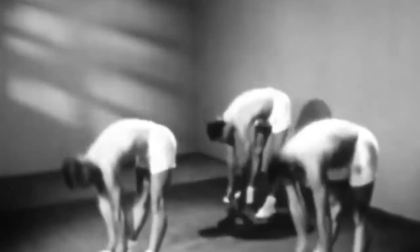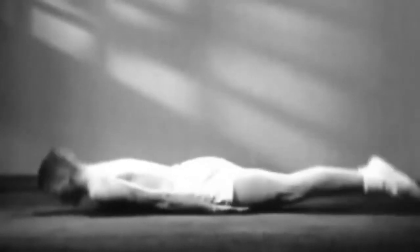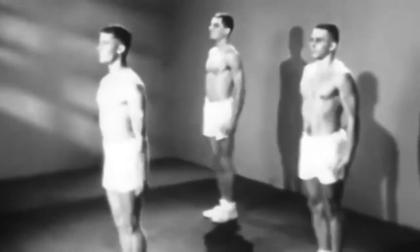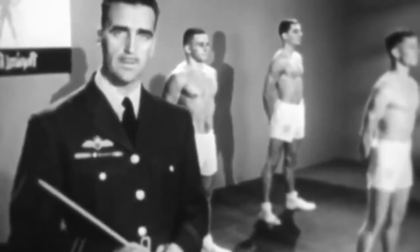The secret to Philip's success is the Five Basic Exercises Program, or 5BX, an 11-minute routine developed for the Royal Canadian Air Force. The advantages of the 5BX is that you don't need any equipment. It doesn't take up a lot of space or a lot of time. All the major muscles in the body have been used, so you see that it is balanced.